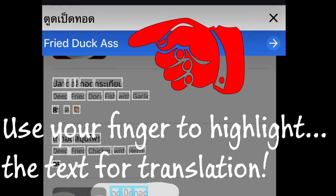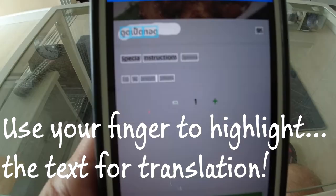As you can see, without the translation, dinner can be a shocking surprise.